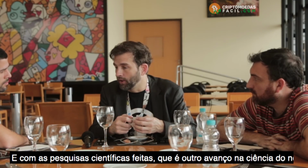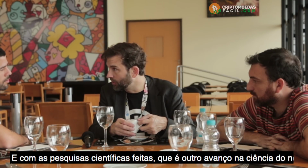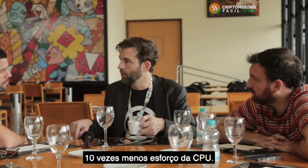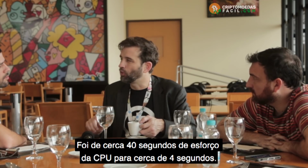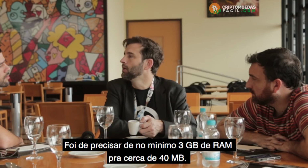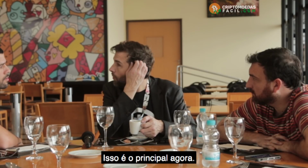And we've already done the scientific research, which is yet another science breakthrough from our team: we figured out how to reduce the costs of the cryptography so it's 10 times more efficient in computation, like 10 times less CPU time. So it went from like 40 seconds or so of CPU time on a laptop to 4 seconds or so of CPU time on a laptop. And it's about 100 times more efficient in RAM usage. So it went from requiring you to have like 3 gigabytes of RAM to requiring you to have like 40 megabytes of RAM. So that's the main thing.